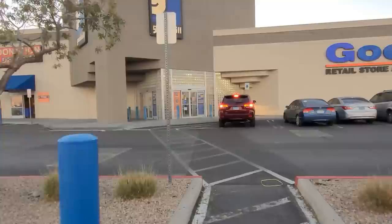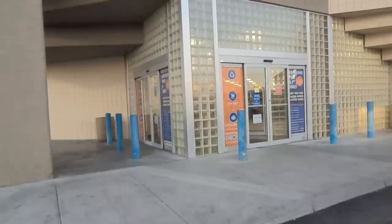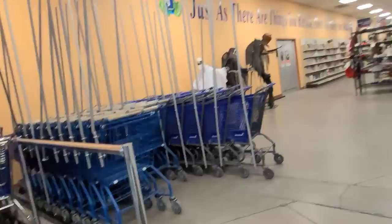We are here at Goodwill. This is the location on Rainbow and Alta here in Las Vegas. They have their Christmas items all out and ready. I'm excited to see what they have. Let's go in and see what we can find. Let's go thrifting. We will grab a cart. That was easy.